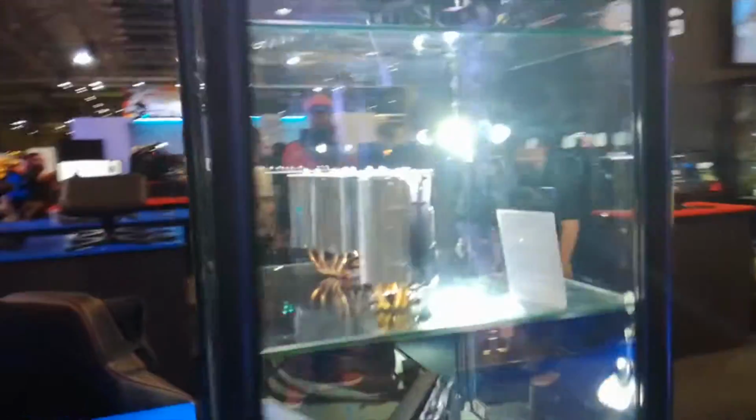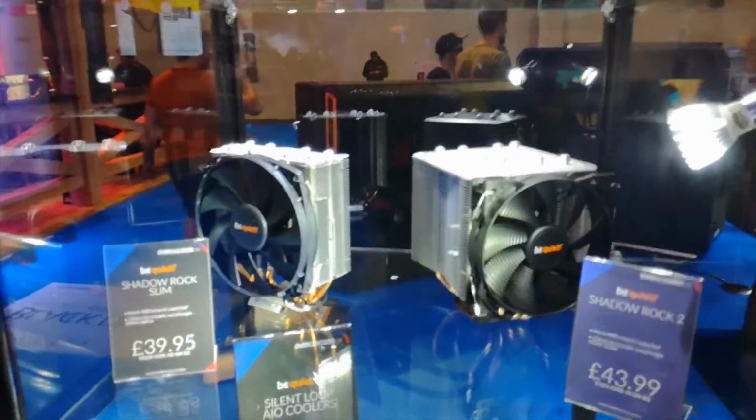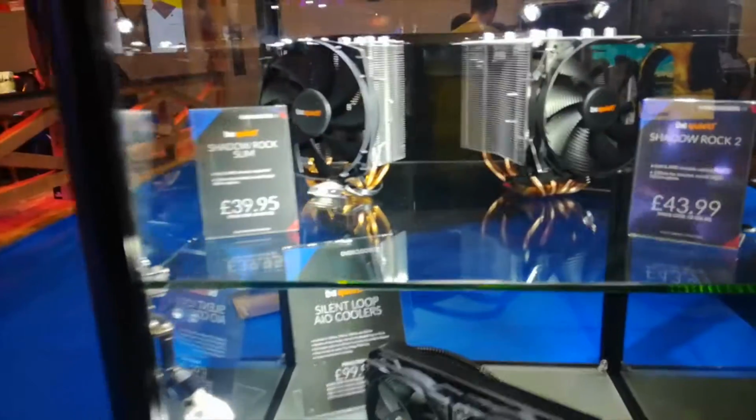I do like the Be Quiet equipment. It is super quiet. It looks really good. Their air coolers look really slick. I like them a lot. And I mean, if we look in this cabinet over here, they've got all of them on show. These are the air coolers that I like to fit when I'm building at the moment. If I'm not using water cooling, I like the Be Quiet stuff because they look good. And all of the show prices here are really good as well.